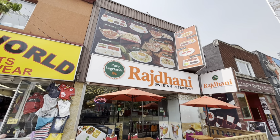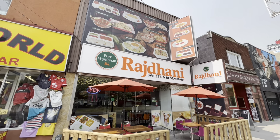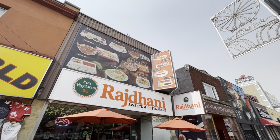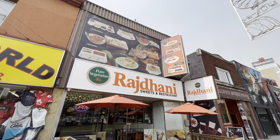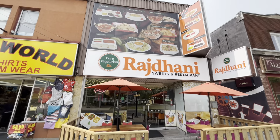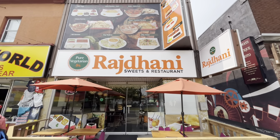Those of you that are vegetarian, look at this. Raj Dahani Sweets and Restaurant. Pure vegetarian. And it shows you up there the different choices of dishes you can choose from. And up there on the side, they have spring rolls, different items there. They look pretty good. This looks like a newer place to me. And they have a little outdoor dining area and indoor. So there you go. Some options for vegetarians at Raj Dahani Sweets and Restaurant.